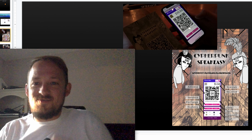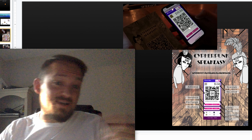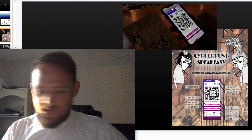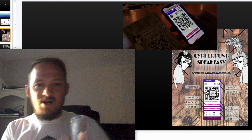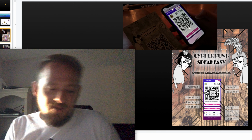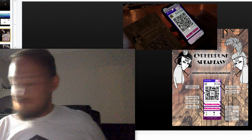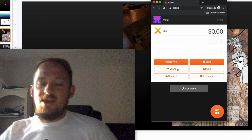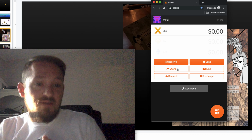So we started messing around with what was called a burner wallet, to do these cypherpunk speakeasies. We would have someone at the door get a paper wallet, and inside that paper wallet would be a private key, and that private key would then give you a web wallet. You would have something that looks kind of like this. And so you could go up to a food truck and buy something from the food truck.